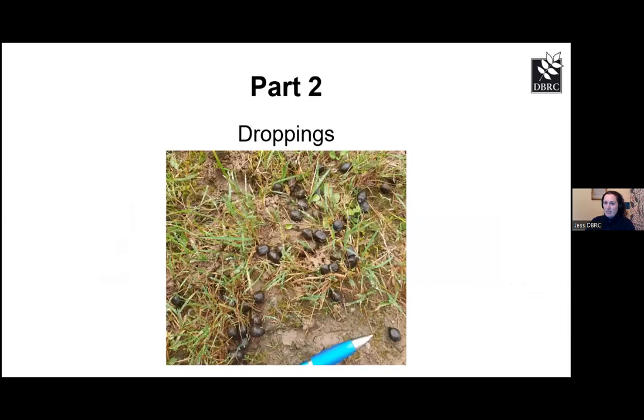Okay, on to the fun bit, droppings. This picture here is of deer droppings, and I think they are fallow deer.